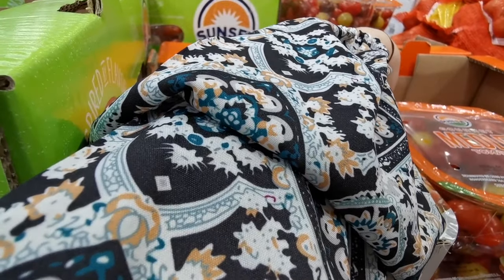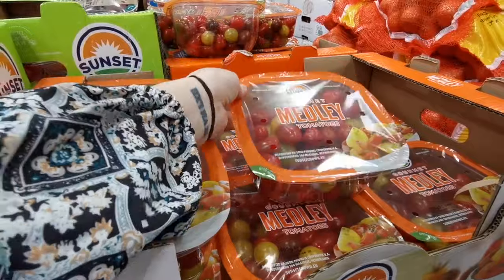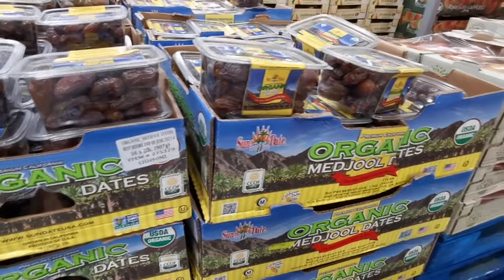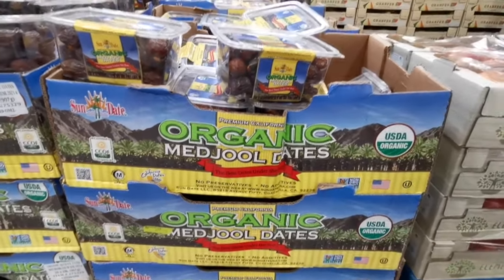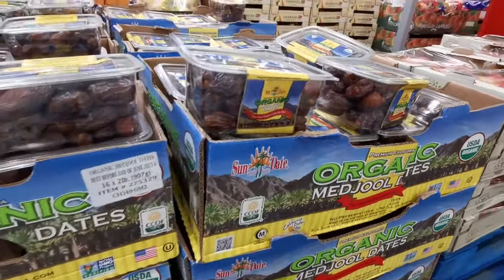And they are £4.69 for that whopping great big pack, and that is 908 grams and there is no VAT on them. So I absolutely love these medjool dates. I think I've mentioned them a few times in my other videos, and every time I come I buy myself 2 boxes and then I buy my mother-in-law a couple of boxes as well.